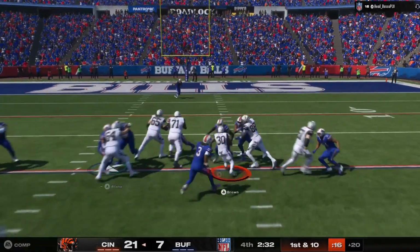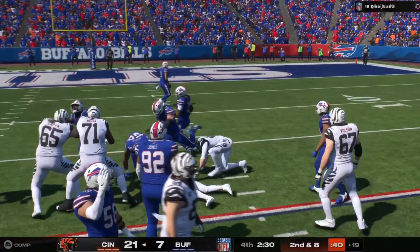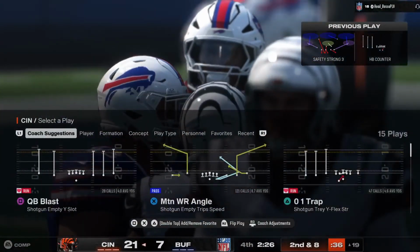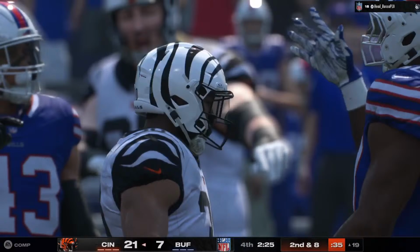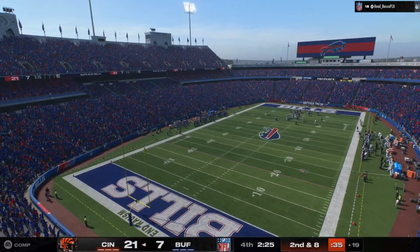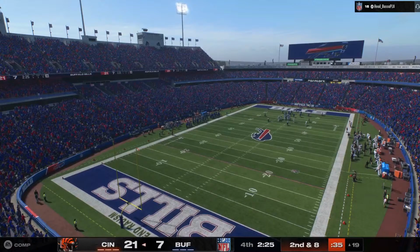On 1st and 10, here's Brown. And a couple of yards as they move it from the 21 to the 19. Able to stay in bounds, so the clock keeps rolling. And this defense right now backed up in the red zone. Another touchdown, it's over. They've got to stand tall quickly. Been in this spot before.